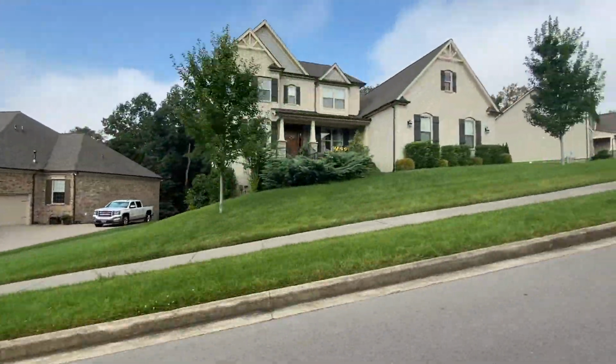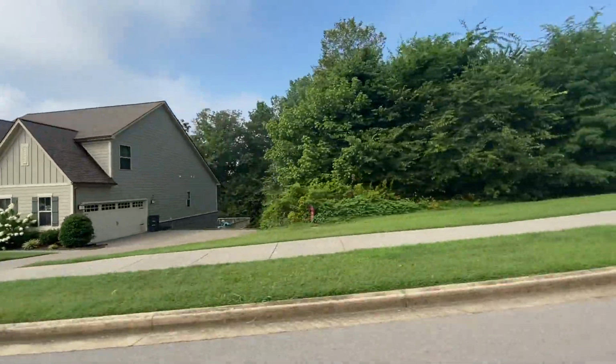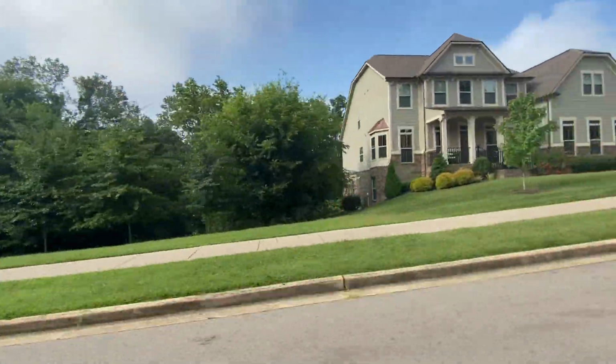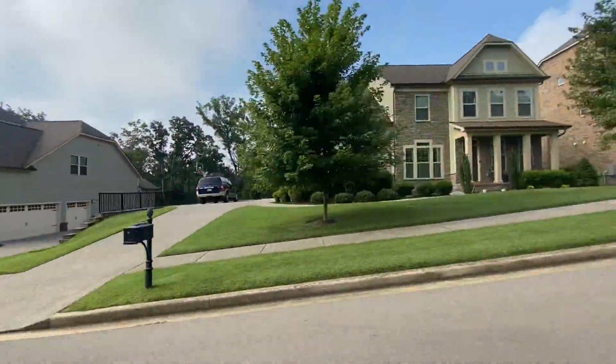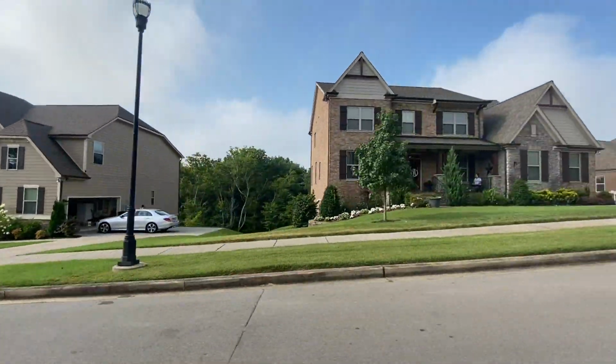The builders in here were Ryan Homes and Jones Company. Jones Company has closed out. They are not doing new builds anymore, but Ryan Homes is still building, and there are homes available in here, starting in the 700s and going up from there.